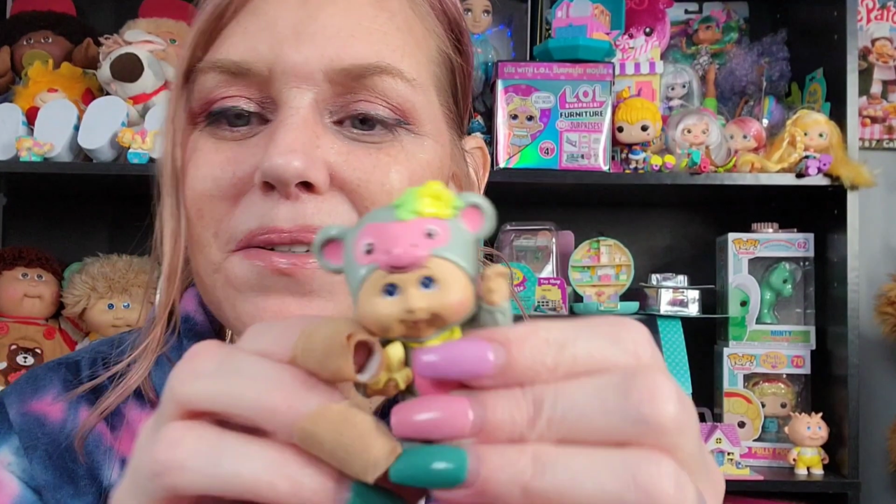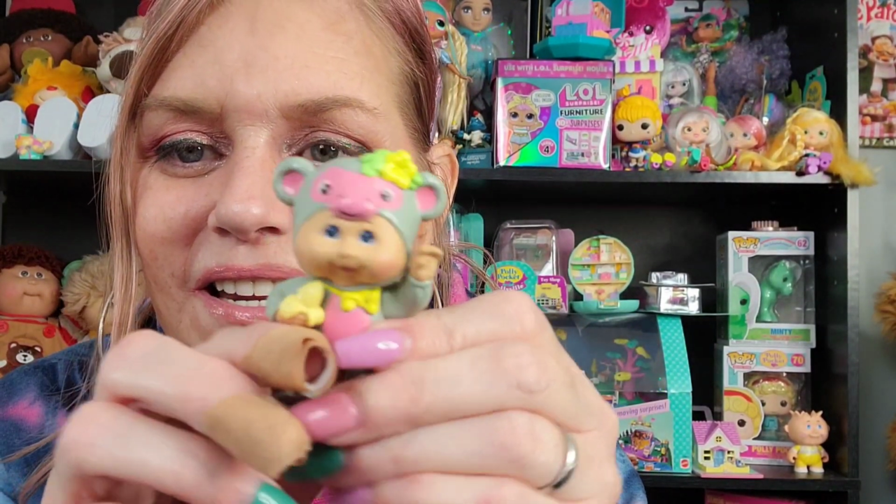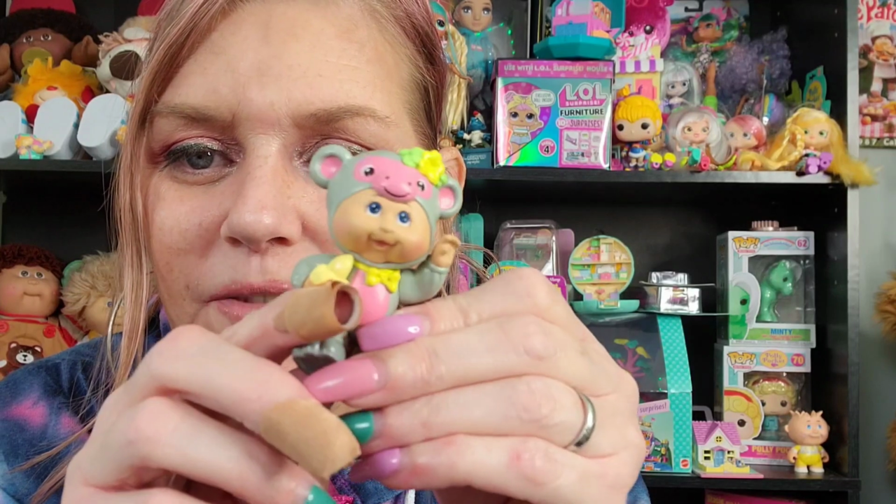I'll let you guys look at everybody one more time. They're cute. The cuties are great anyways. It's just little happy, half animal, half babies, I guess. I never really figured out exactly what they are, but they're in the Cabbage family.